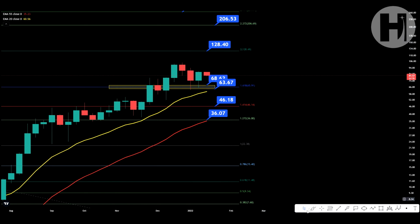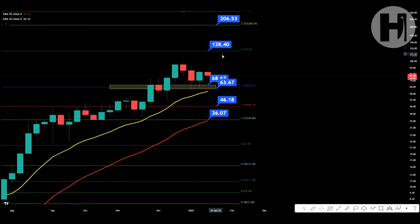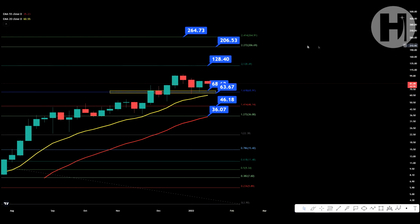But as you can see, what we essentially did over here, this is the 1.618 level. You broke above it, you back tested it as support, and now you're starting to move up, which is basically everything that you need to do. So next up, we're looking at the $128.5, which is our next Fib retracement here above the 1.618. So from where we are right now, that is a 60% move. So potentially, if you enter right now, you have that 60% trade for you.